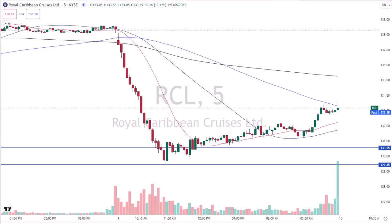There's another one that came up in real time. Royal Caribbean, RCL, 130.55 down to 129.45 was a zone. It's basically a buck. What did they do? Came into the zone, ripped it back in the other direction. Nice trade. Participation in the live room on this one. This is the way you do it, folks. One trade at a time.